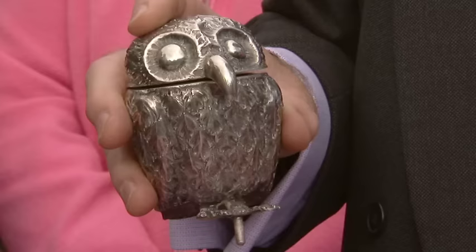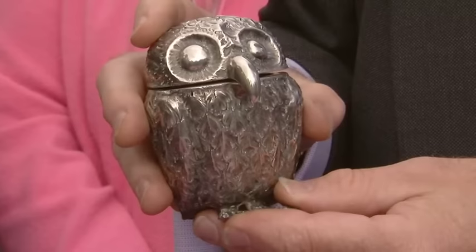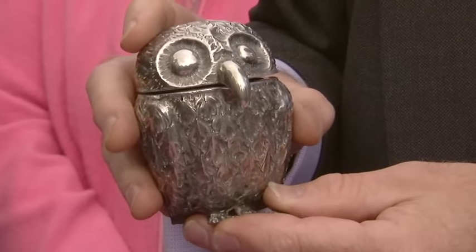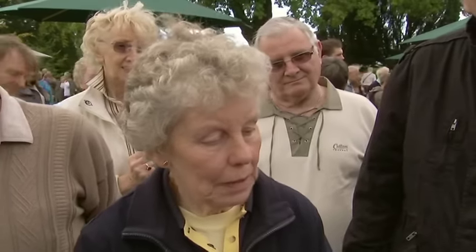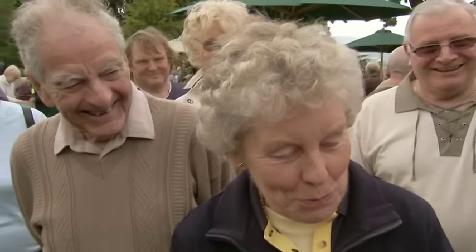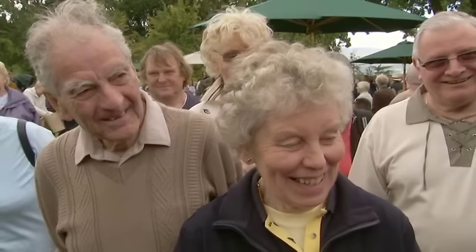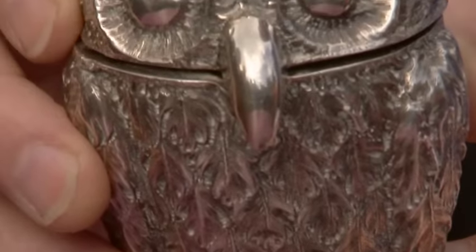Mm. And mustard pots made by the Fox brothers in the year 1848, which this one is hallmarked for, are really quite valuable. And I think something like that's probably worth about £3,000. Gosh, really? Yes. I'm amazed. So maybe I was a bit too hasty about saying your mother was not such a wise old owl. Or wise old bird, I should say.